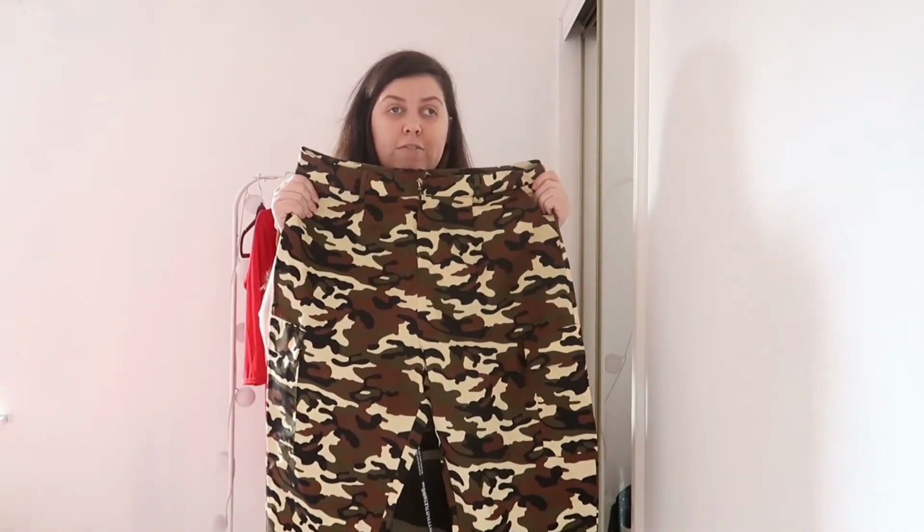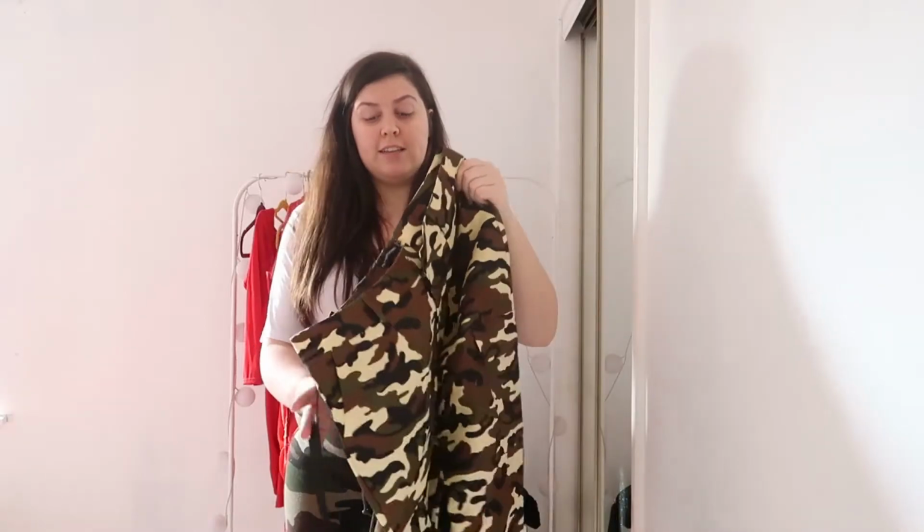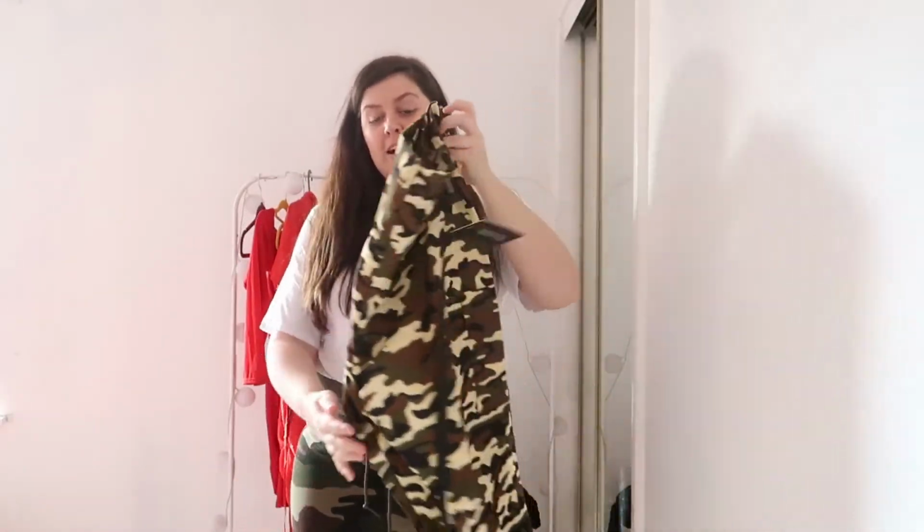But it would have been hard to compare the two of them anyway. I just feel like if you're going to make a size 16 something, regardless of its shape, standard size, curvy, plus size, whatever, it should fit a size 16. But there we go. I really like these as well. I'm kind of gutted, but oh well.